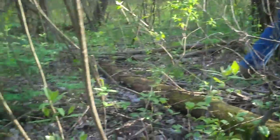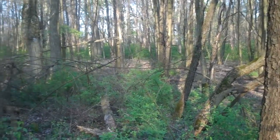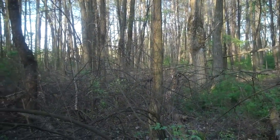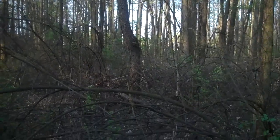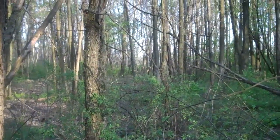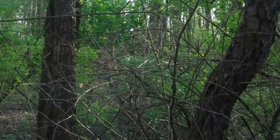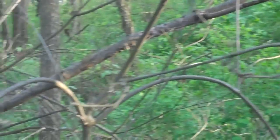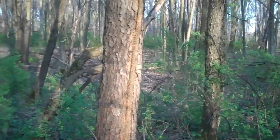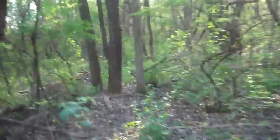Alright, hang in there, guys. We're going to try to find some more. In a little patch of them. Nothing major yet. One's over there searching, trying to find a big patch. We're just kind of finding them here and there. But we're on the search for the morels. Find some more.